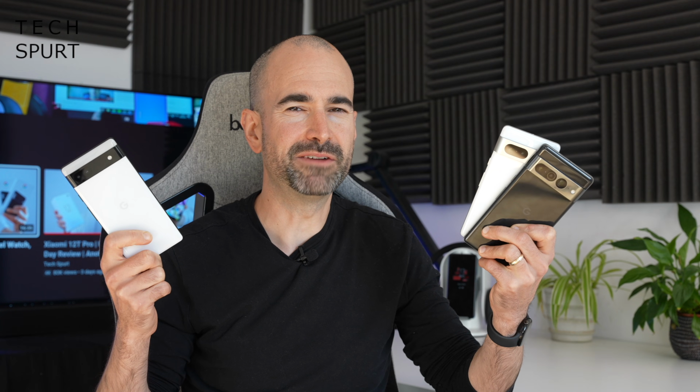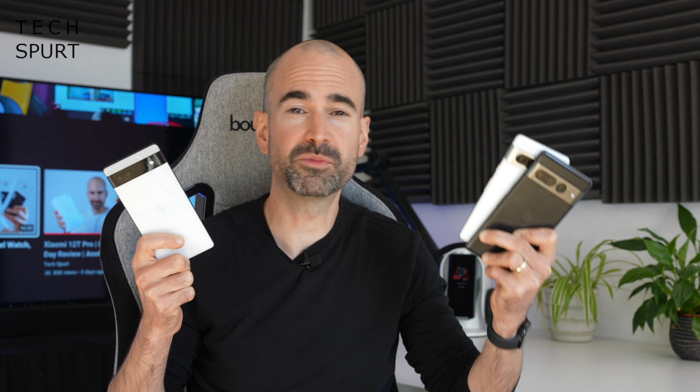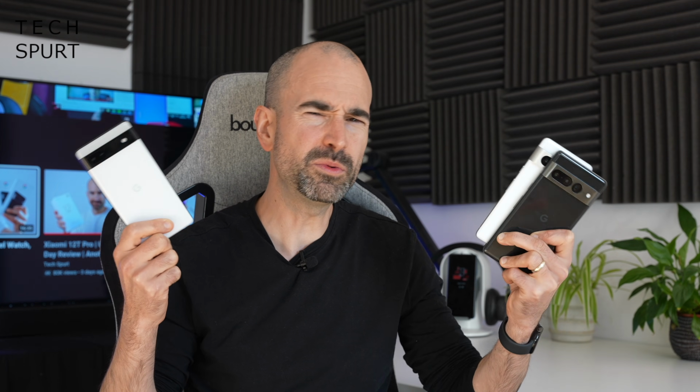And there you have it, you lovely buggers. That in a nutshell is the Pixel 7 and Pixel 7 Pro flagship smartphones compared with the much more affordable, good value Pixel 6a smartphone. So which one are you more tempted by?